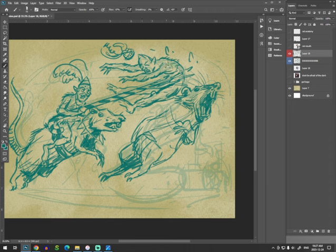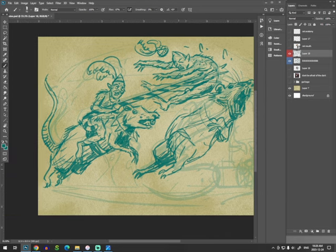Some texture here. I don't know. Don't overdo it. When you're really drawing sketchy like this, it's hard to draw anatomy properly while also having baggy skin on these guys. So that's the trouble I'm having. Alright, so... Oh, let's draw this guy's tail.